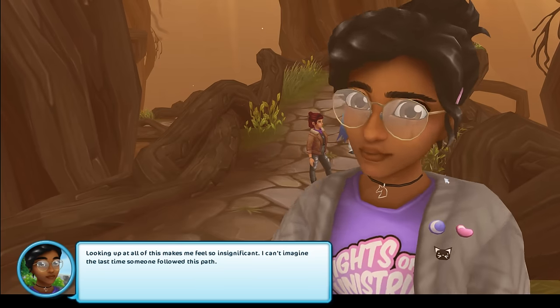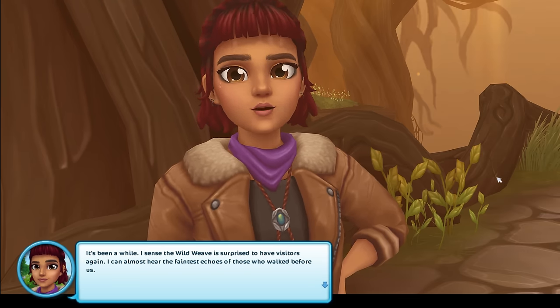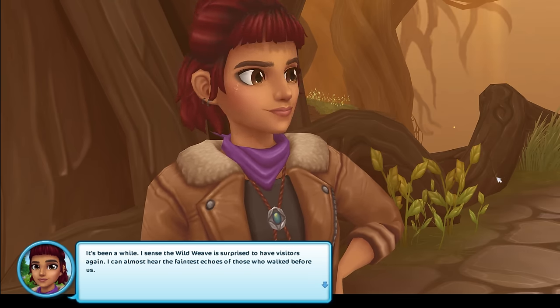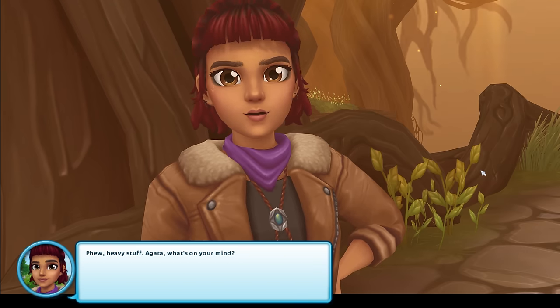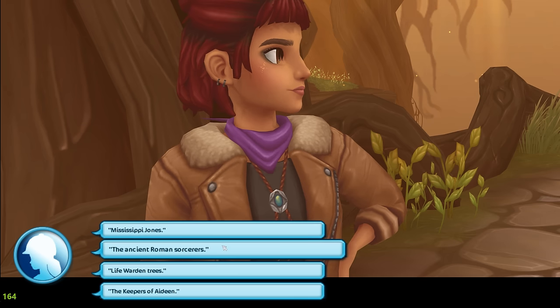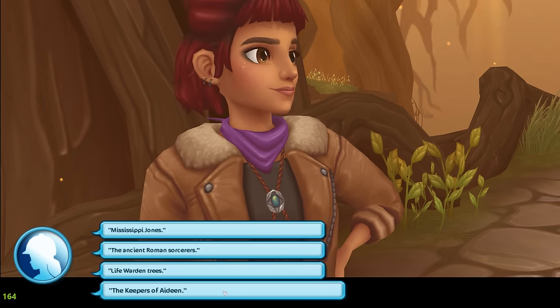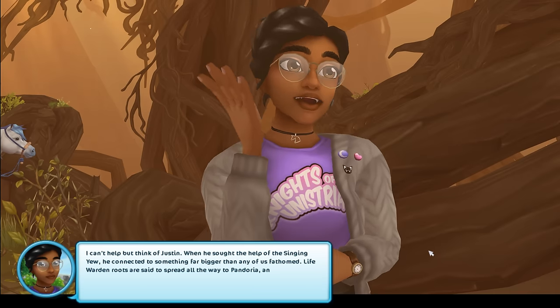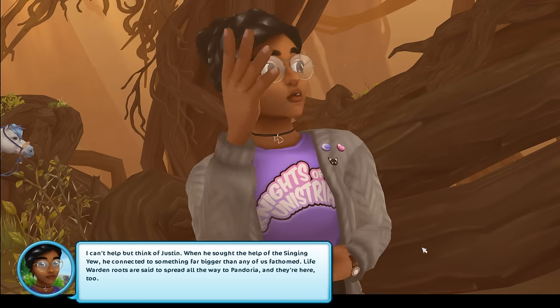I can't imagine the last time someone followed this path. It's been a while. I sense the Wild Weave is surprised to have visitors again. I can almost hear the faintest echo of those who walked before us. Ugh, heavy stuff. What do you think, YouTuber? What's on your mind? Mississippi Jones, the ancient Roman sorcerers, the Life Warden Trees, the keepers of 18. Life Warden Trees. I can't help but think of Justin. When he sought the help of the singing tree, he connected to something far bigger than any of us fathomed.